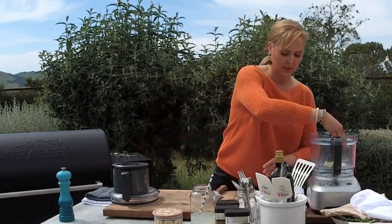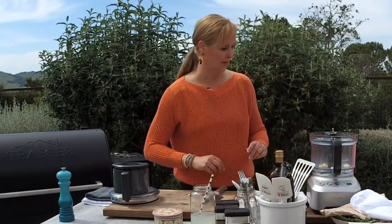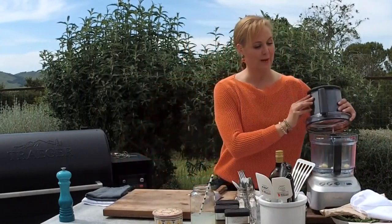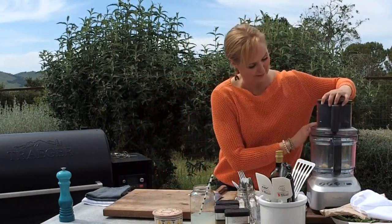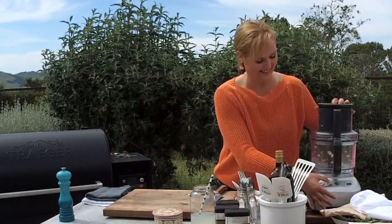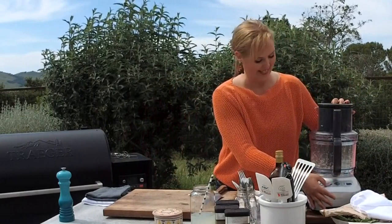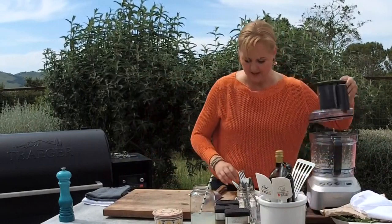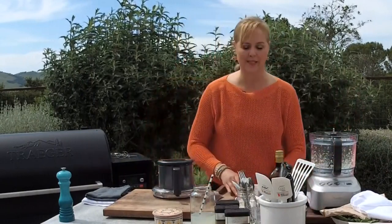I've got some garlic cloves that I just smashed to take off the peel. And then, oop, the lid. This is what happens when you're cooking backwards, right? Okay, let's see if I can pull this off with my food processor backwards. Yep, I'm just gonna pulse it to break it up a little bit. Got that.